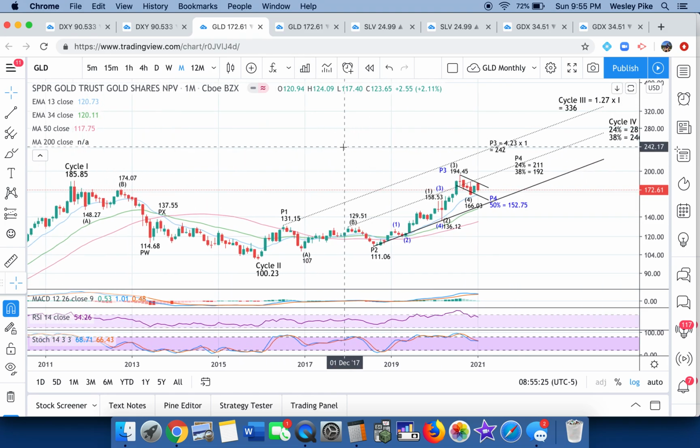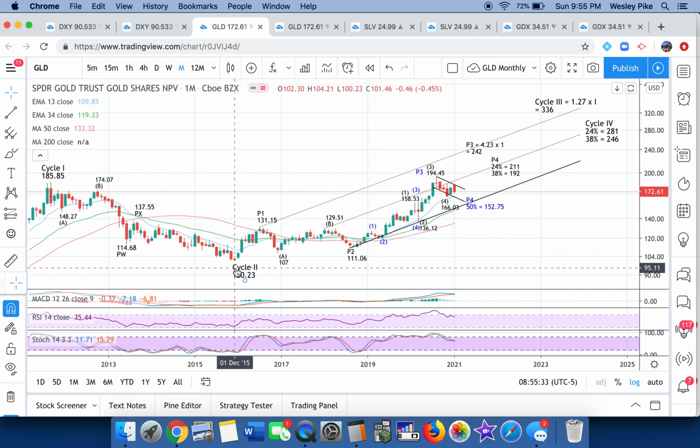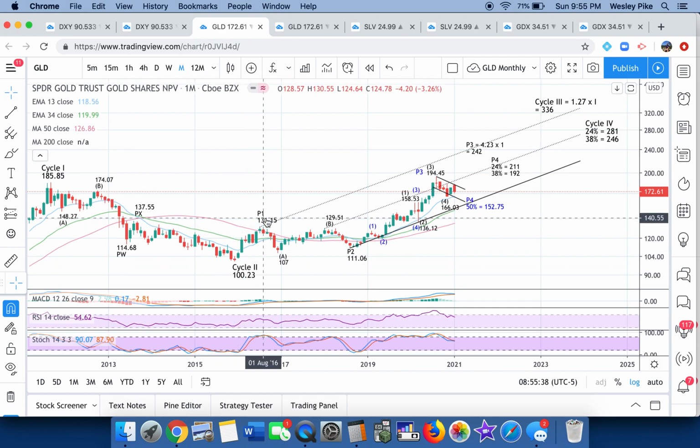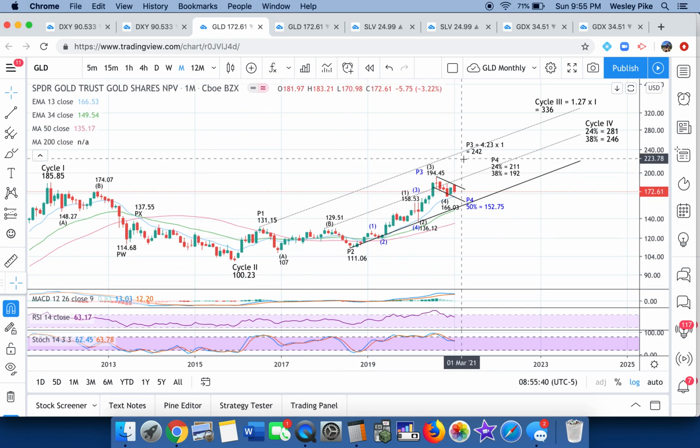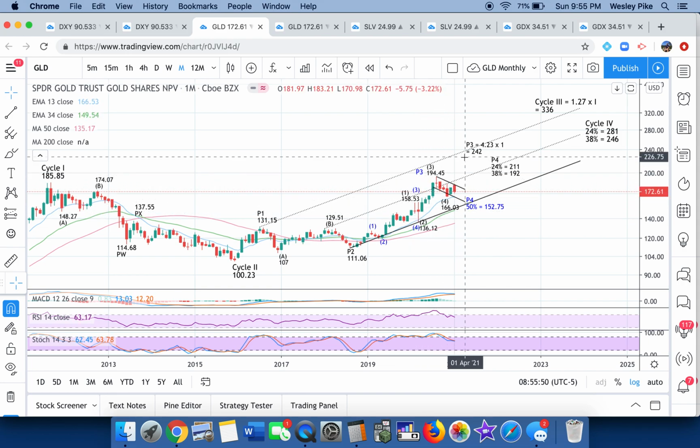So here we're looking at what I have charted on the monthly of GLD, that we put in a significant cycle 2 low in late 2015, and we are now working within a very bullish primary 3 of a cycle 3. So this is typically the place in the EW progression that has the most bullish waves, and what we're looking for right now is the breakout of this very long bull flag all the way back from early August.